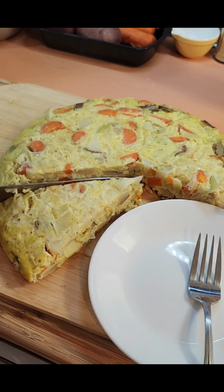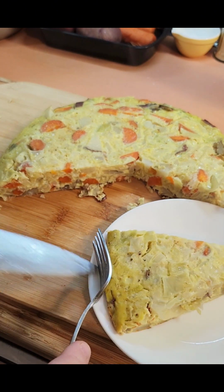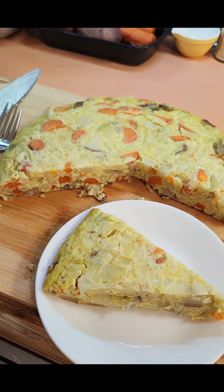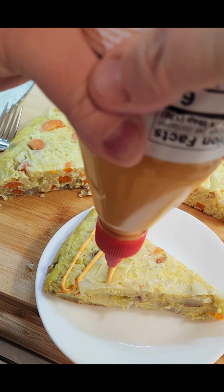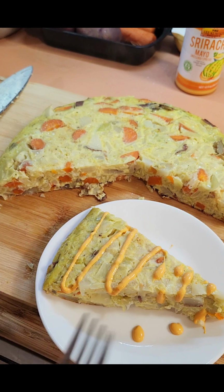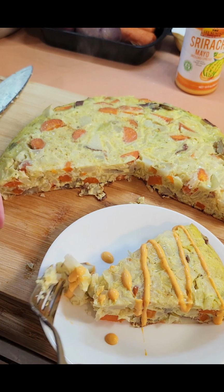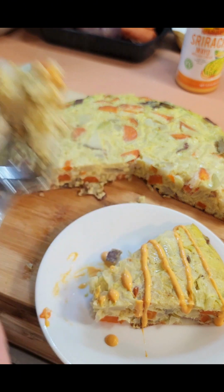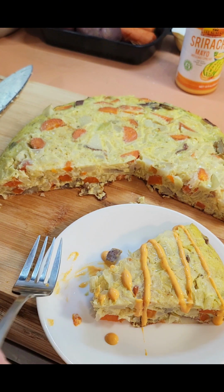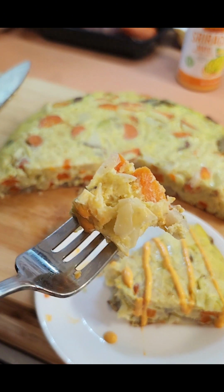That's good. Something really good is to take it, get your slice, and you take a little tiny bit of sriracha mayo. Just like that. And that little bit of barely spicy little richness goes amazing with the cabbage and the potatoes and the carrot. Yum. That's really good. That is really good. Look at that.